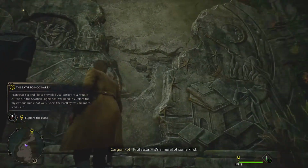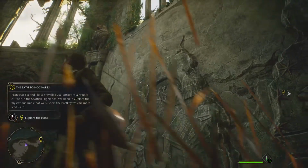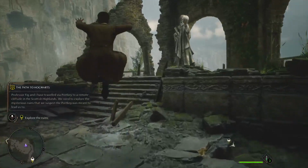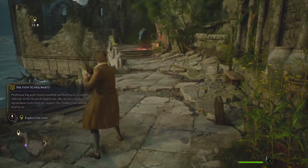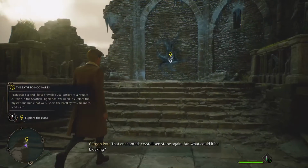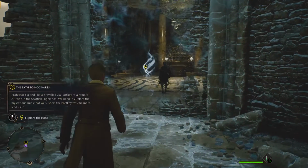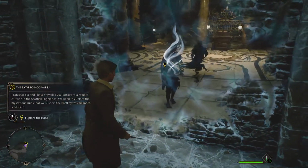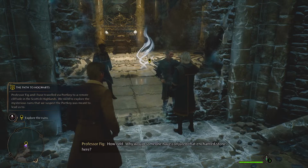Professor, it's a mural of some kind. Perhaps our host was a noted seer. Interesting. That enchanted crystallized stone again. But what could it be blocking? What's this? Professor Fig! How odd. Why would someone have conjured that enchanted stone here?